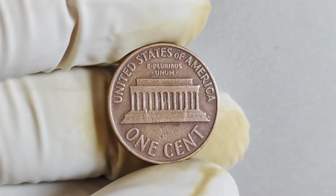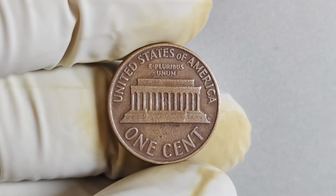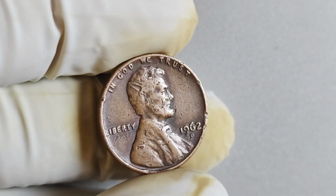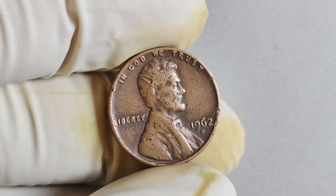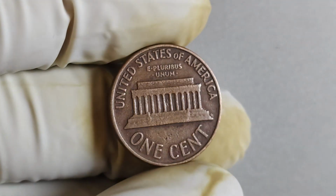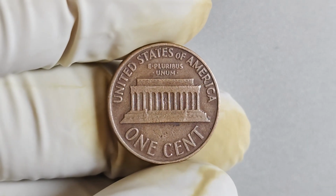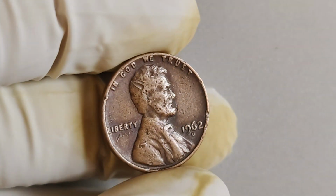Alright, let's get practical here. What should you look for if you've got a 1962 D penny in your possession? No scratches, discoloration, or wear. You want sharp features on Lincoln's face, clear lettering, and a shiny surface. Look for doubling on the date or letters, especially in Liberty or In God We Trust. Any weird thickness, off-center strikes, or unusual color can be clues. Get it graded. If you suspect you've got a good one, send it in to a professional coin grading service like PCGS or NGC. If it comes back as MS-67 or better, congrats, you just hit the jackpot.